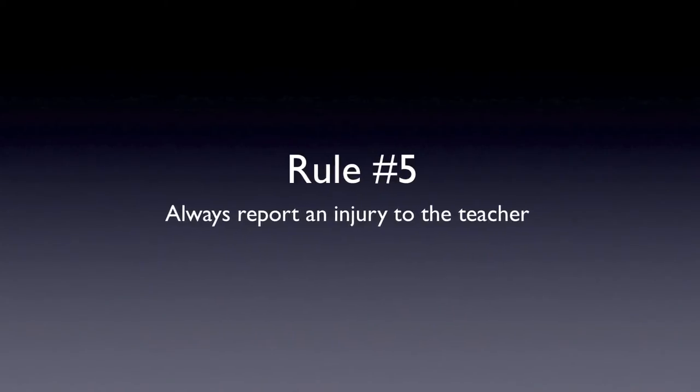Rule number five, always report an injury to the teacher. When you get hurt, report an injury to the teacher so we can provide medical attention.